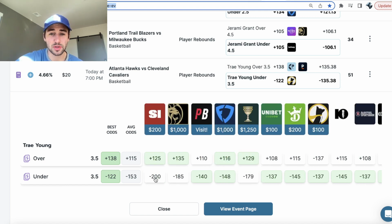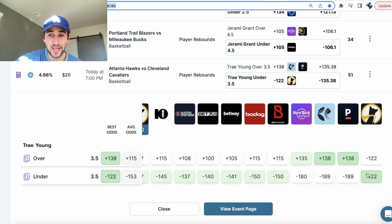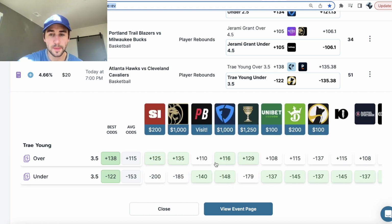BetMGM or Sports Illustrated BetMGM, Caesars, they all almost have this as a 2-to-1 favorite. Insane. Pinnacle, sharpest bookmaker, pricing this at minus 189. So we use all this real-time market info. We're not smarter than the market. We treat all these books as independent data points of where the line should be set. We look for value, we make money.